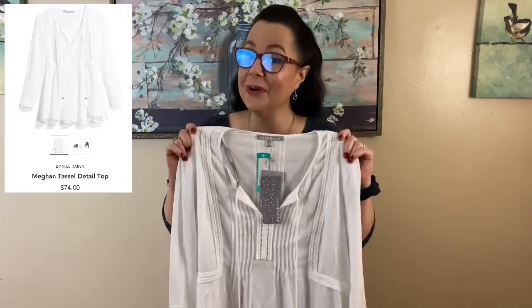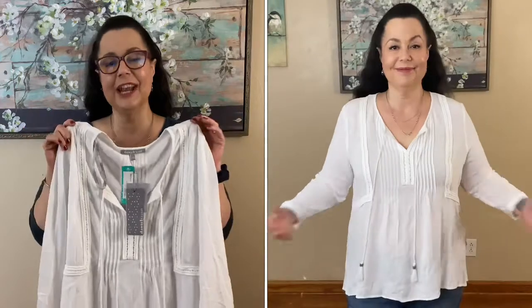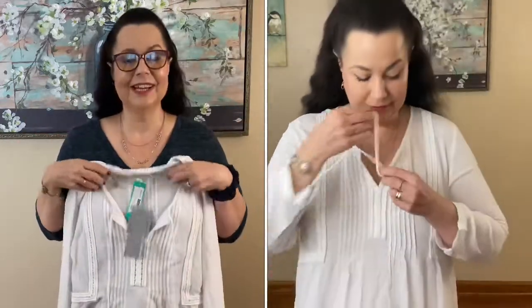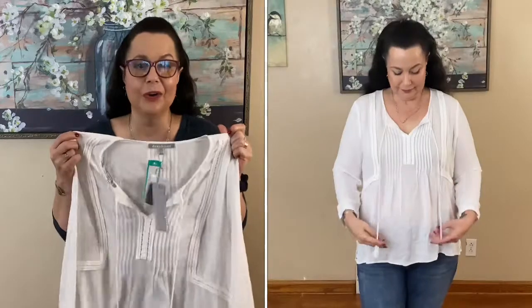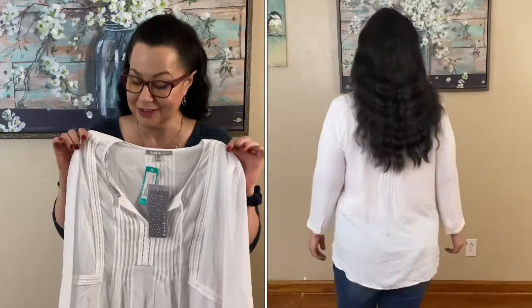Yes, we all know Daniel Rain is a little bit pricey, but first, let's talk about some of the highlights of this shirt. I liked the look of this shirt. It had a very beachy feel to me, if you guys know what I mean. It's very light and breezy, and I love the tassel details. I just felt like I could walk on the beach with this shirt. That was what I felt when I put this shirt on. But there were some drawbacks besides the price of $74.